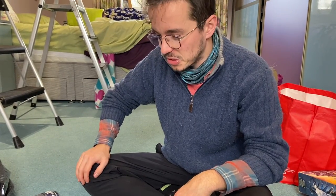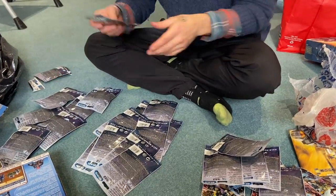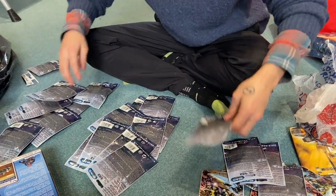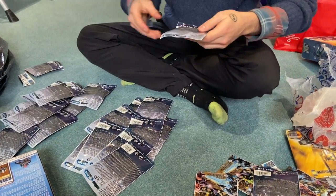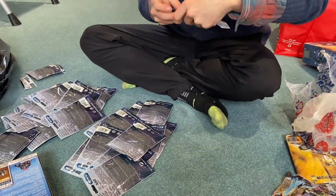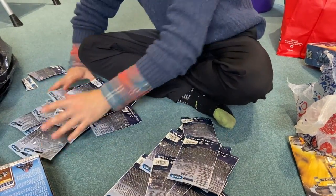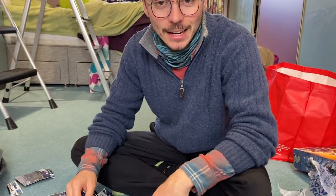So coming to you live, we've got a really big development here. We're sorting out the codes of these, and they're literally just two different figures. A301, A301, A301, A07, 301, 301. This is literally just two different figures again and again and again.